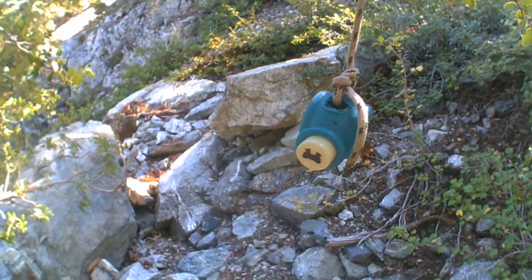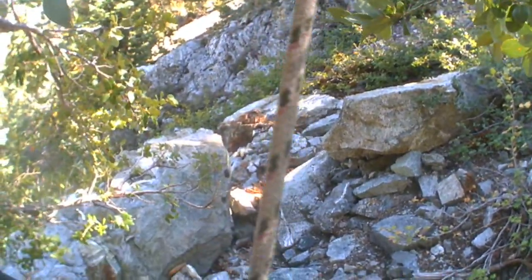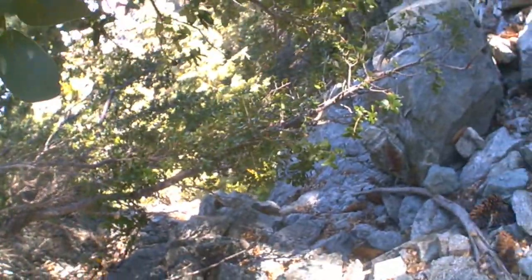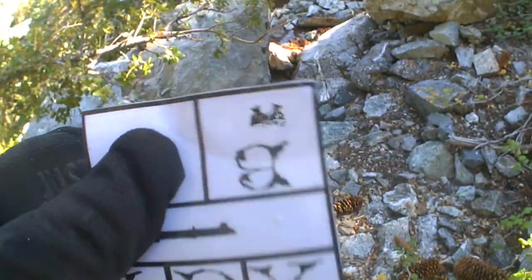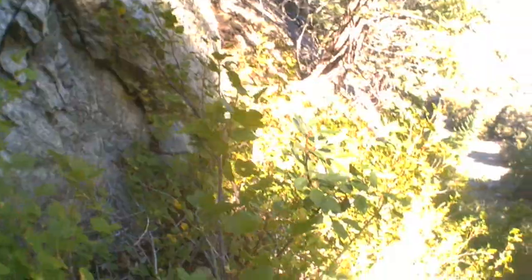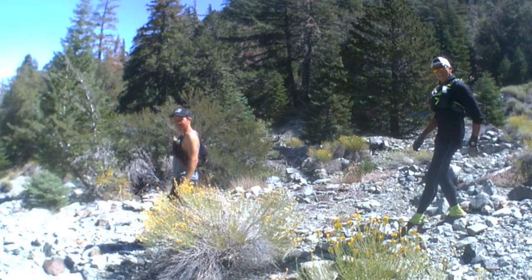Here we go. That's the magic punch. Man, it's hard to punch. There we go. Okay, it was a little hairy right here because you got this overgrowth, so it's kind of hard to step on the rocks. But it's just maybe 10-20 meters. 10 o'clock? Yeah. How'd you get over here so fast?